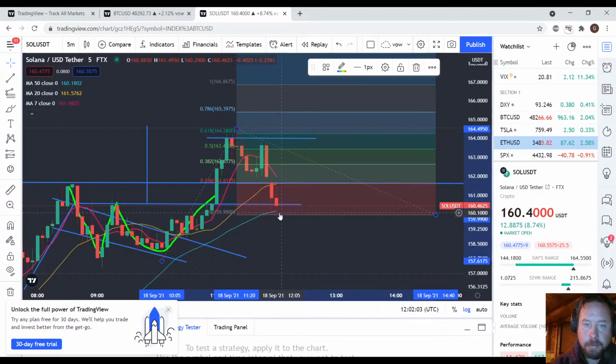This would be a nice place to have a stop loss underneath here. But I was happy taking the rest of my profits here. I did not want to gamble on the support of this support holding, since we already bounced once from it and now we're retesting it.